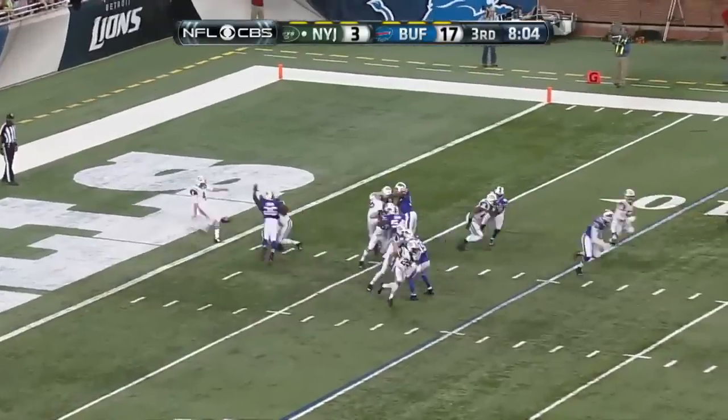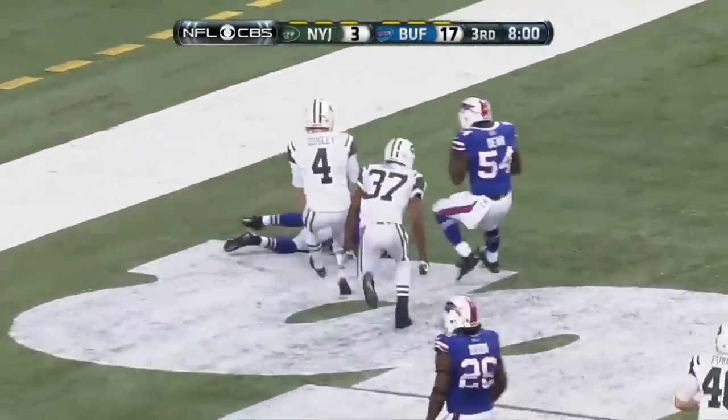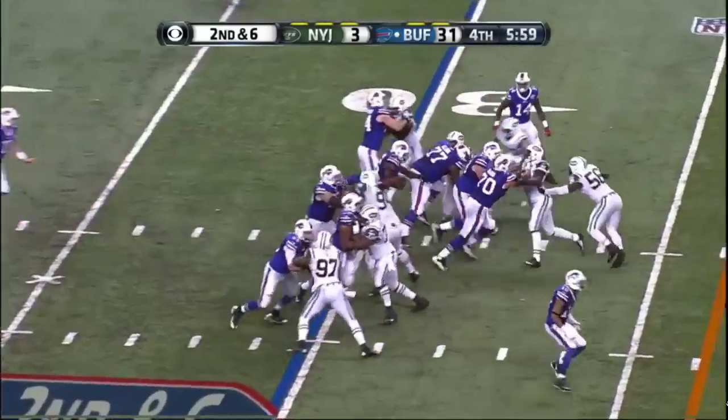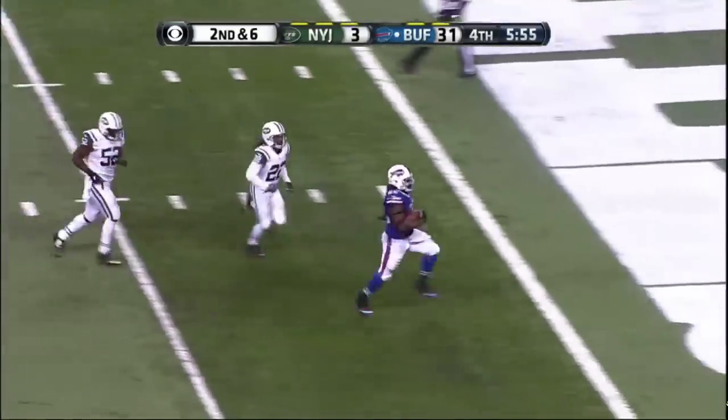Third quarter now, Jets punting here. And that's a block. Ryan Quigley blocked by Boobie Dixon. I said Boobie. First down goal to go. Jackson, little juke. That's impressive. Second and six. Dixon breaks it away and he is in.